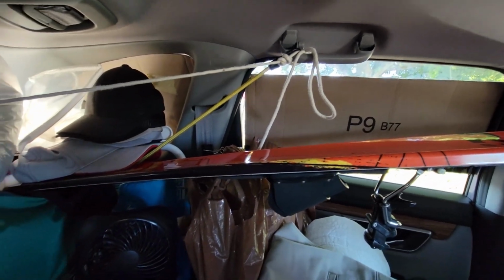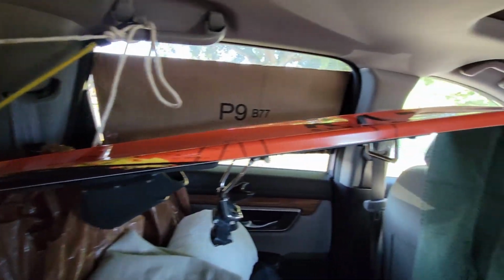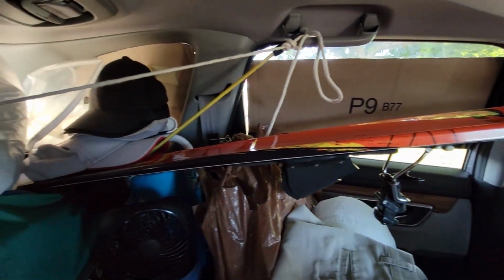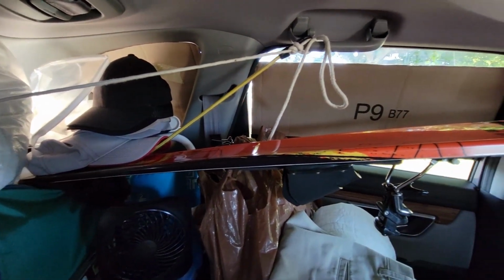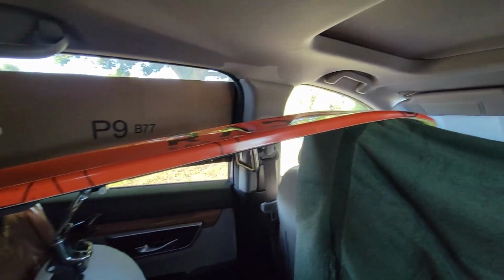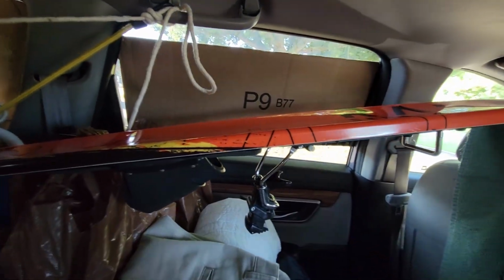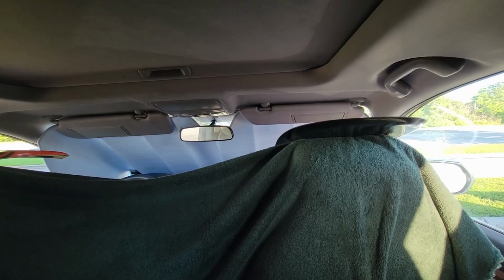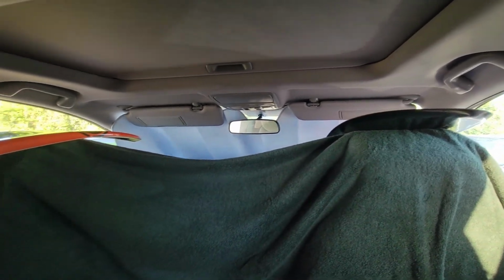One of my hobbies is water skiing, so normally this orange water ski sits on my bed during the day when I'm driving. At night I put it like that up over the front seat, get it out of the way of my bed. I also have another one over here. That's the end of it. It's on the dashboard in the front seat. It's a shorter ski.